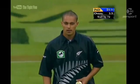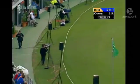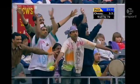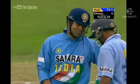Now, what does Canning do? Has he got a slow ball, a Yorker? Does he whack it in short? He doesn't want to pitch it up. He does. And Tendulkar says, happy birthday. Brilliant batting. Tendulkar 24 runs off the last 3 balls of that over, 55 for 1.